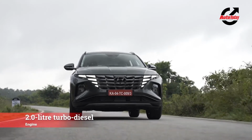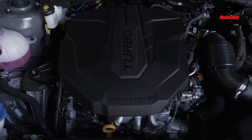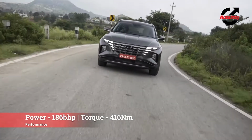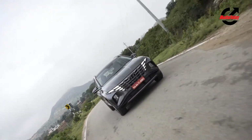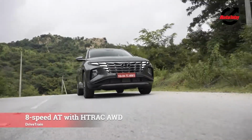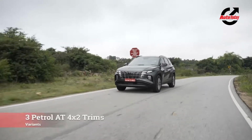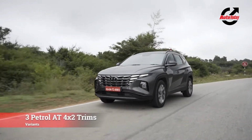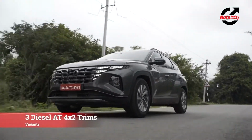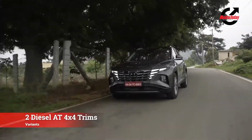The variant we're driving is the top-spec signature 4-wheel drive AT variant that uses a 2-liter turbo diesel engine that has been a familiar option for the Tucson prior to this new gen, and it has been proven as a powerful and fairly efficient unit. It performs just as well in the new Tucson with strong acceleration and smooth gear changes of the 8-speed automatic transmission. This isn't an engine that likes to hustle, as the shifts then seem slow and the engine sounds coarse at revs. Instead, this new Tucson is all about smoothness and it rewards smoother throttle inputs.